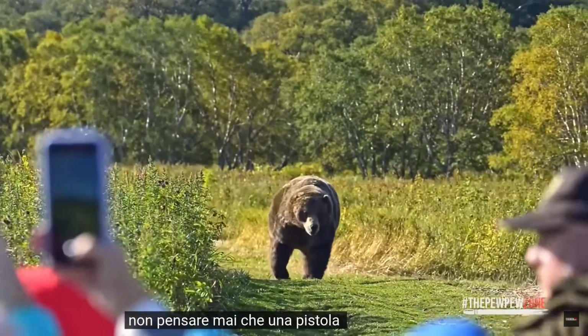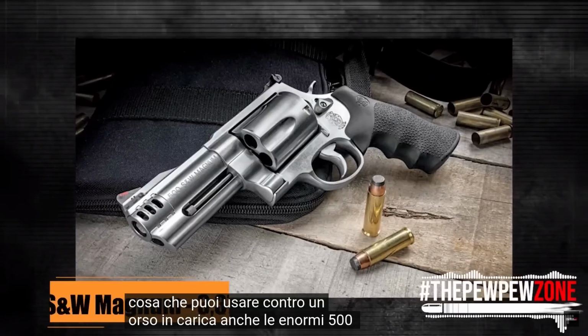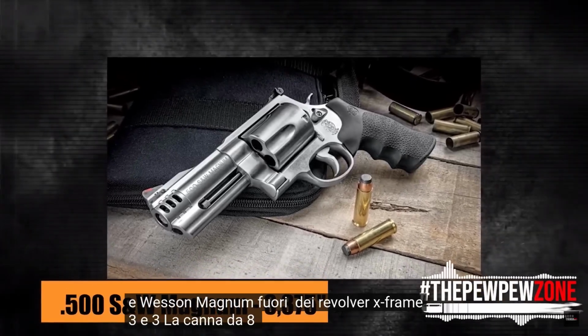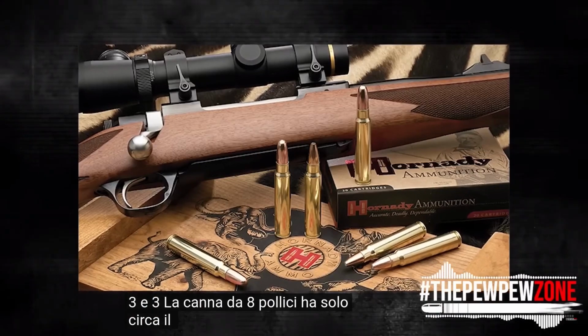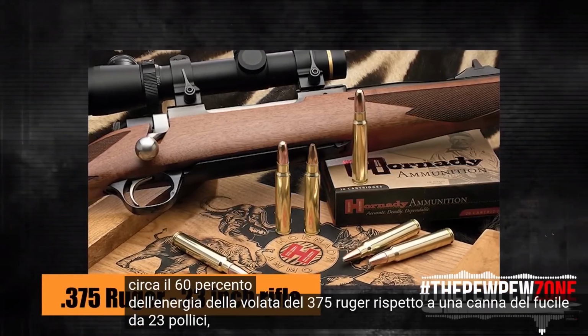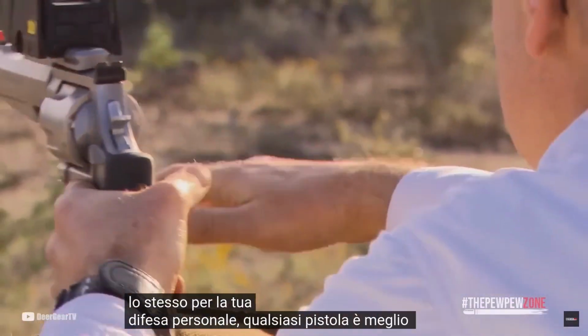Never think that a handgun is the only thing that you can use against a charging bear. Even the massive 500 Smith & Wesson Magnum out of the X-Frame Revolver's 3 and 3/8 inch barrel only has around 60% of the .375 Ruger's muzzle energy out of a 23 inch rifle barrel. Just the same, for your personal defense, any handgun is better than none.